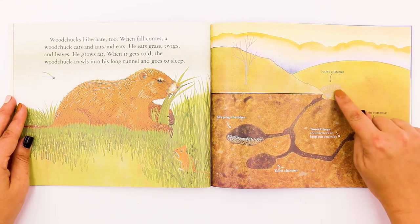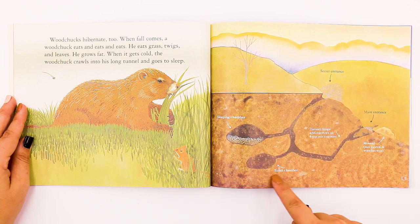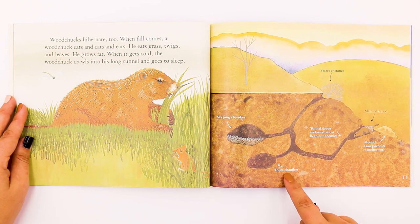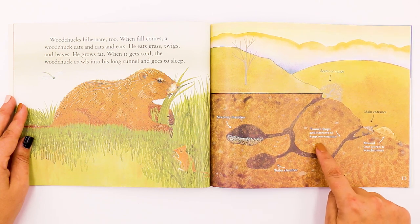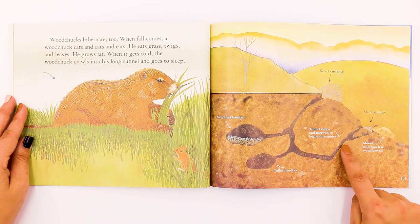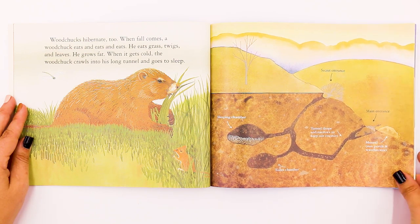So here it says it's the secret entrance. And this is the sleeping chamber. And down here we have the toilet chamber, so where he goes to the bathroom. And the tunnel drops and narrows to keep out enemies. And this is the main entrance here. And this is a mound. It's called a sun porch and watchtower.